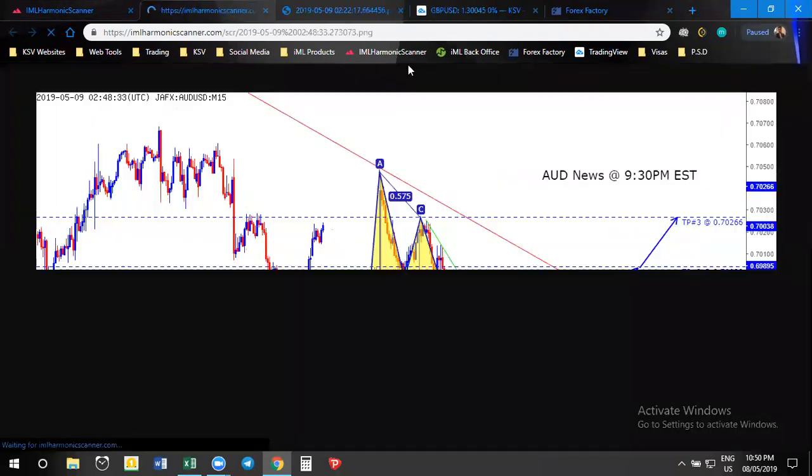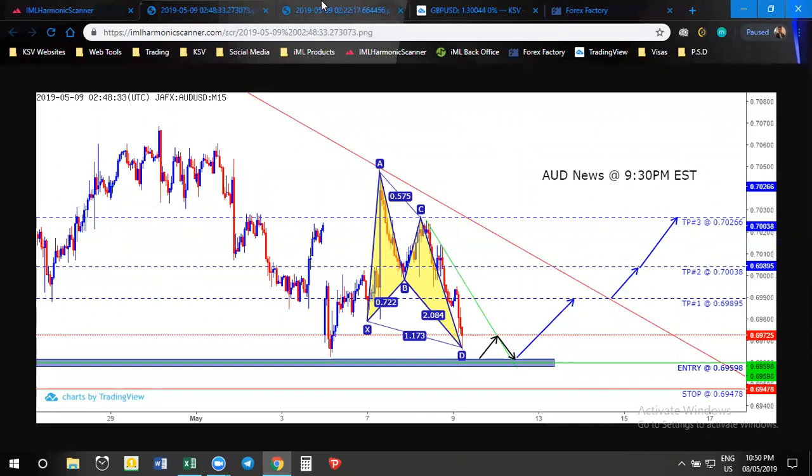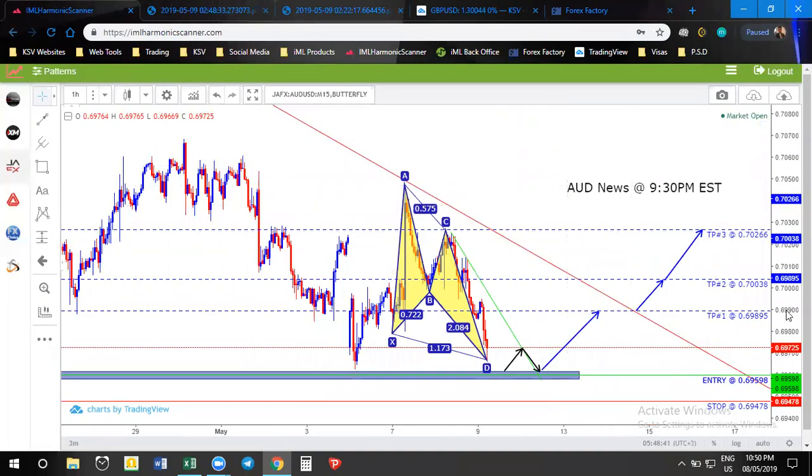Okay, guys, so that's the two charts that we have. We have GBP USD for the buy. We have AUD USD for the buy as well, right? And that's all that I'm looking at.